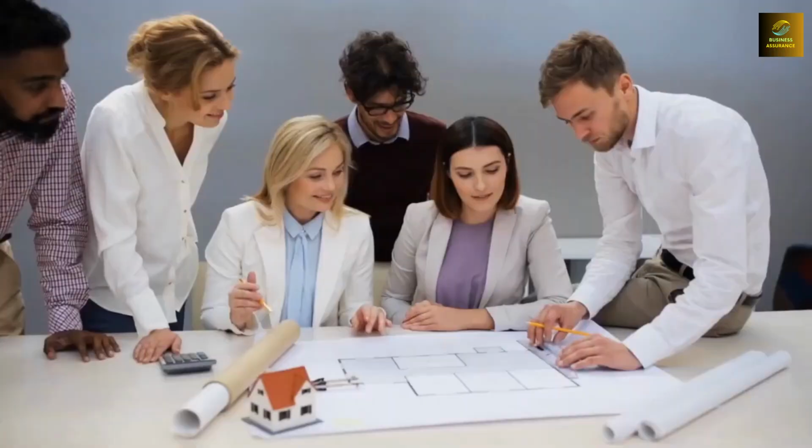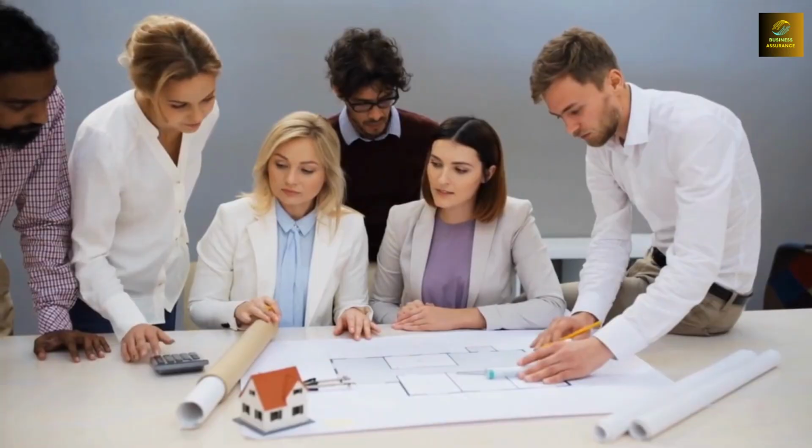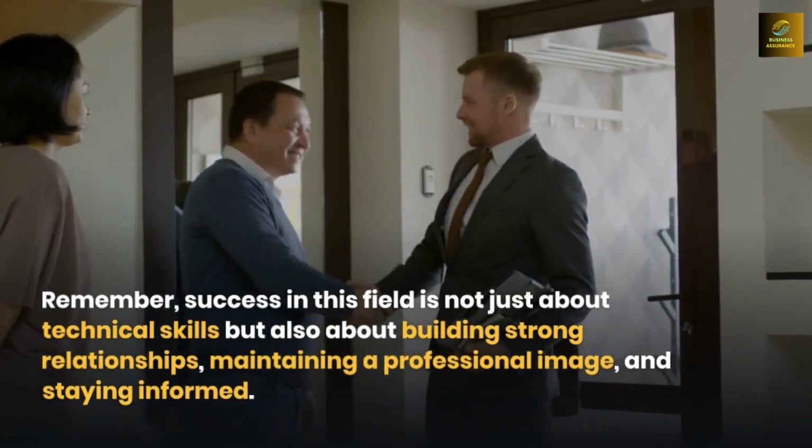And there you have it, folks, a comprehensive guide on how to start a home inspection business in the United States in 2024. From market research to setting up operations, we've covered it all. Remember, success in this field is not just about technical skills, but also about building strong relationships, maintaining a professional image, and staying informed.